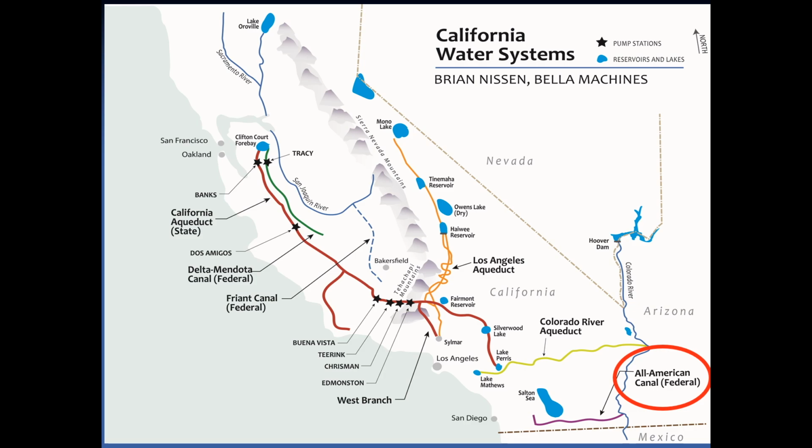The All-American Canal takes water from the Colorado River for agriculture. This is yet another example of cities and farmers fighting over the same water. Water scarcity is both a state and a federal issue. We need to work together to solve this problem.